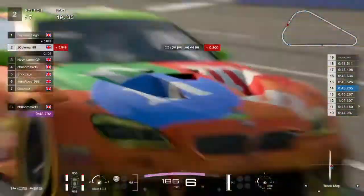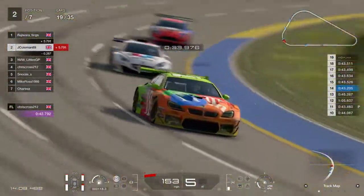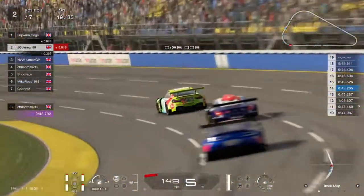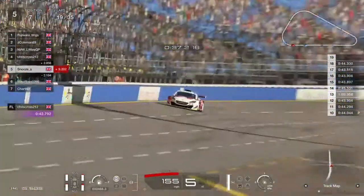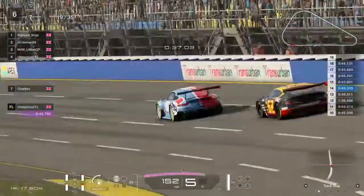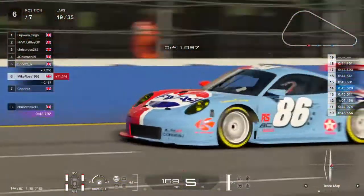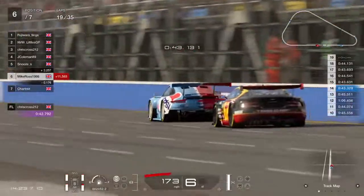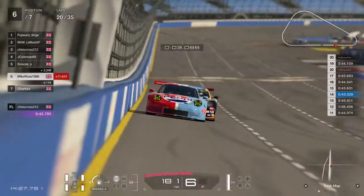Oh, a bit of a nudge there. Chris touched the wall, but as long as you can stay within a second, it's absolutely fine. Let's see what's going on. So Alex is now 2.7 off the back, but he's holding his own. These two are scrapping and they should stop it. They should work together. They're doing 44s now.